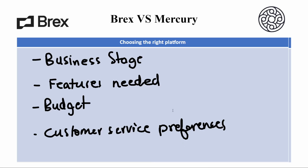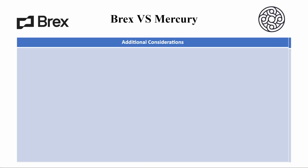All right, now let's look at some additional considerations that you might want to do before going for any of the following options. All right, so the first one we have is scalability. Now you might be wondering, what am I referring to here? So consider your long-term vision. If you anticipate rapid growth, Brex's advanced features and potential access to venture debt financing might be advantageous. However, Mercury's lower fees could be more suitable if you expect to remain a lean startup for a longer period.